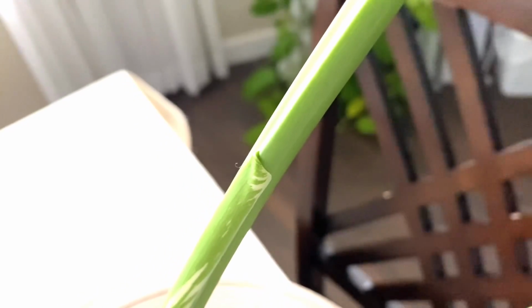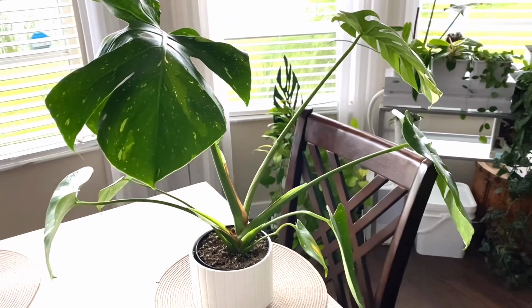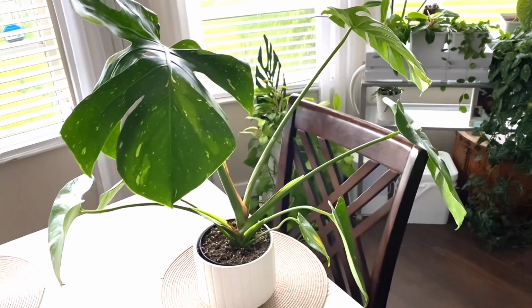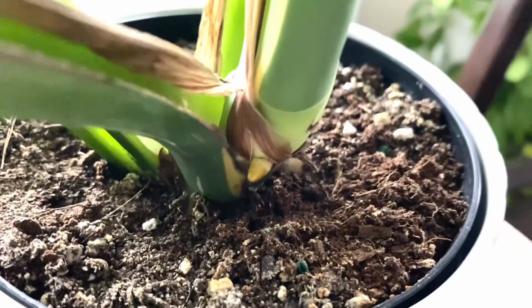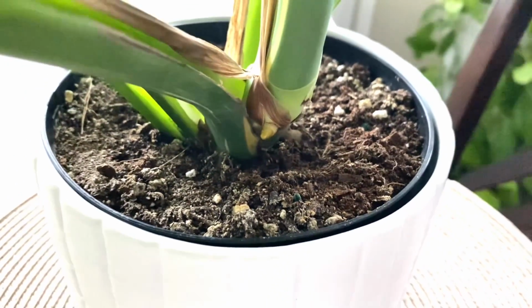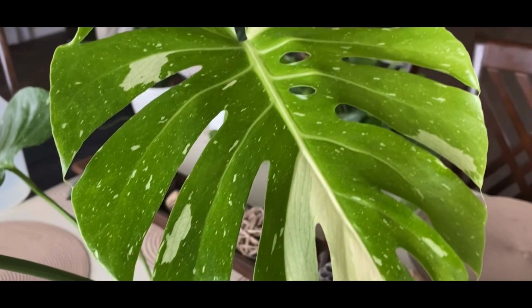So I'm very excited about that, and you can even see the variegation on the leaf to come. So something exciting for me to look forward to in the near future. I can't wait to see that. I hope that leaf is going to be even bigger and more beautiful. And I've also noticed that over here at the base of the plant, there is another growth point developing. So this plant is definitely doing well, thriving. Again, very easy to care for, like a Monstera deliciosa in my book.